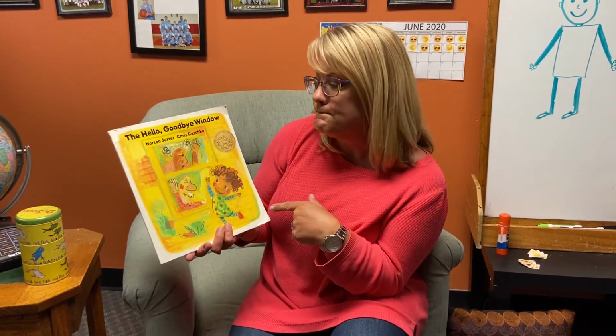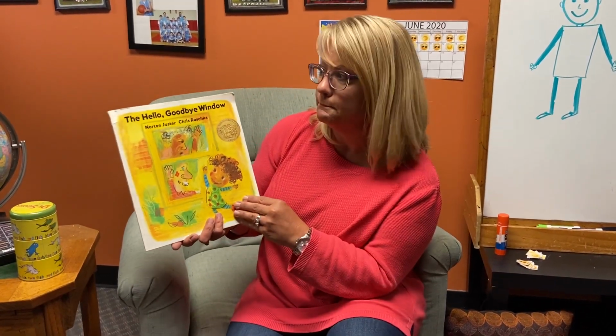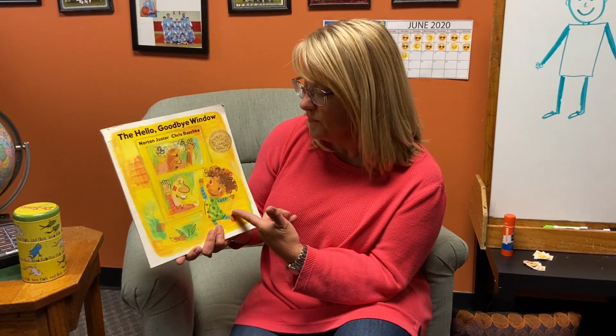This one, though, it doesn't have talking animals. Seems like it could be real, right? We call that realistic fiction. Oh, that's such a first grade thing to know. It seems like it's real, but it's not. It could be. It could just be somebody's remembering the hello goodbye window from when they were little.